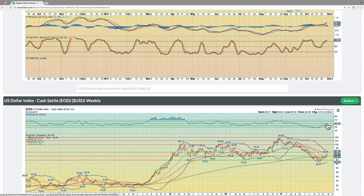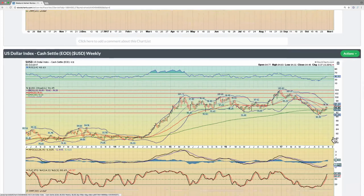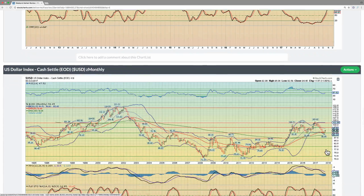Again, it needs to break this 50 on the weekly RSI, and it's struggling here. Coincides with this 50 weekly EMA at 95.81, and everything's looking like this is going to be a weak rally, and we're going to start curling back over eventually towards a price target of around 87.50, or 80 to 87.50, as the final bottom in the dollar, possibly as low as 72.50. Don't think that that's going to happen, but never know.